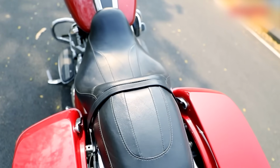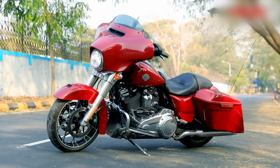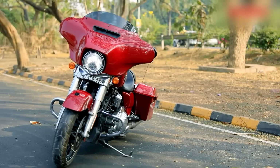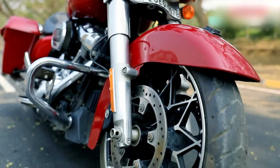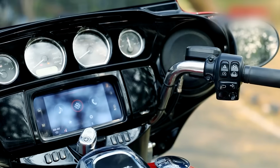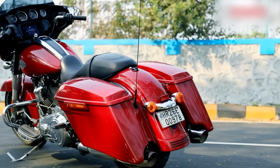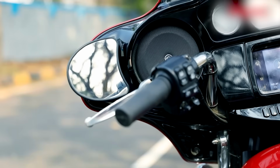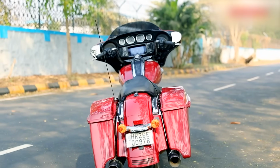The Street Glide Special is proof that American motorcycle manufacturing has come of age. This is a bike that combines the best of Harley's heritage with modern technology and build quality. It's a machine that doesn't require you to make excuses or compromises. It's simply a good motorcycle that happens to be a Harley. Harley finally figured out how to build a touring bike that works as well as it looks.